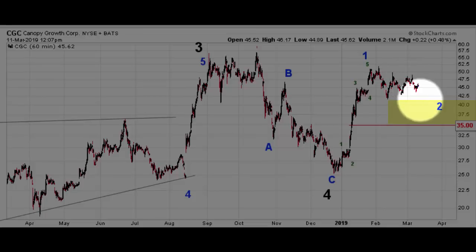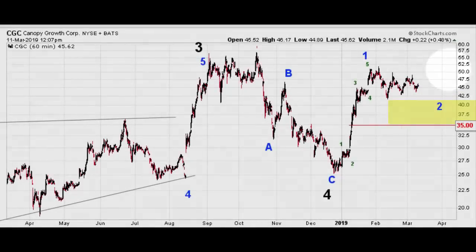As long as this correction completes somewhere above the level 35, and we do believe it will, but we also believe that the pullback is not yet over. As long as it completes above 35, you want to be in on this guy. You want to buy the next round of strength, because that'll look like a big breakout, the start of a third wave, and it'll be super promising from there.